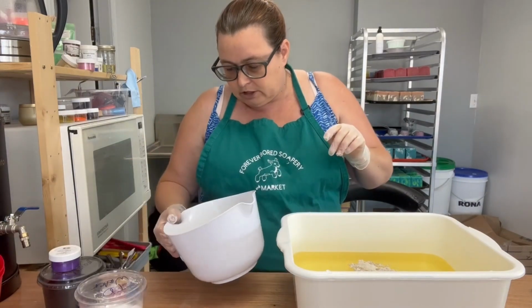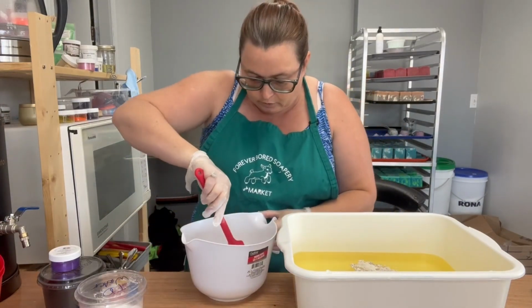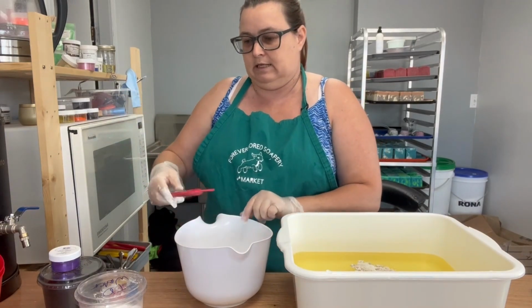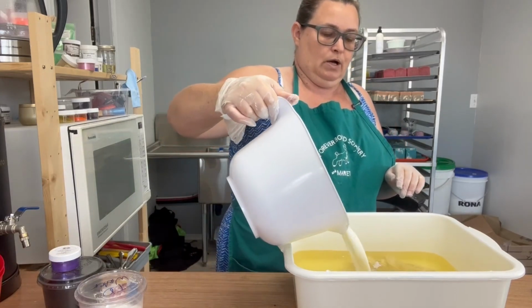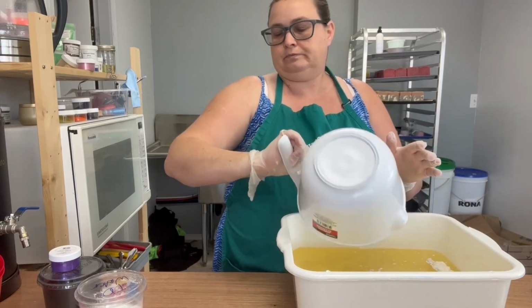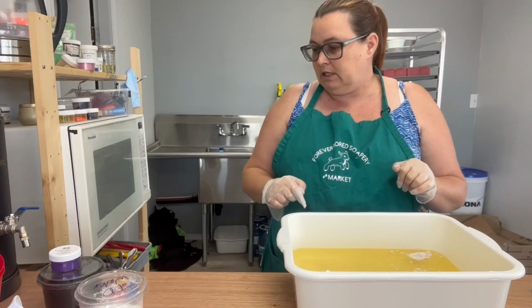I just want to double check. I think we're okay here, but I just want to make sure. Yeah, I just had a little bit of frozen pieces in there. I wanted to make sure that they had all melted down. I'm going to pop that in there. All right, and then the next thing we need is our lye solution.